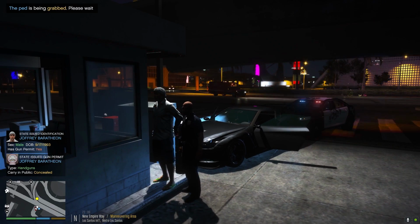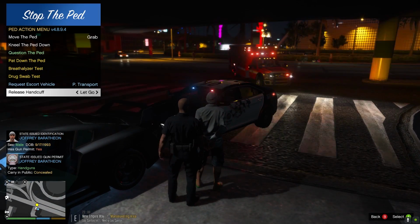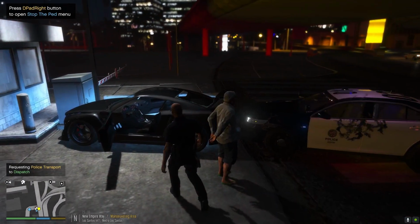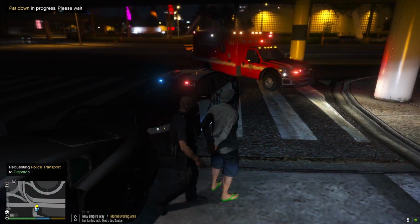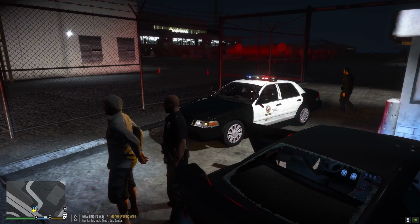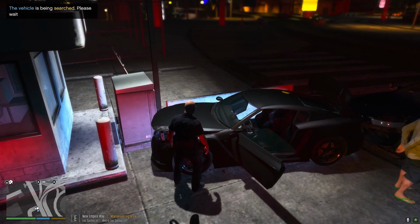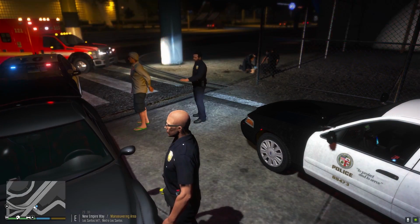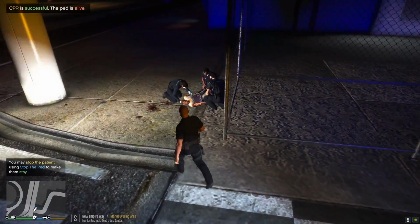Come here. Willing 18, go ahead and send me transport for this guy. We're gonna search the vehicle right now. Come on, people, let's do it. Oh man. Oh, I gotta search him again. God damn it. What's going on, man? He's all yours. Let's go ahead and search the car now. Nothing in there. Holy shit, he survived. This city's crazy.